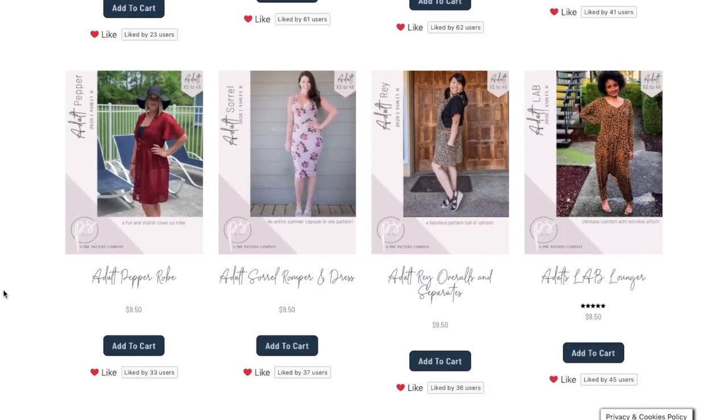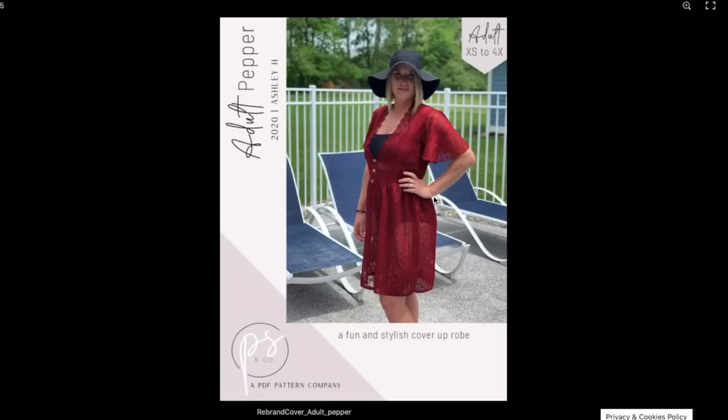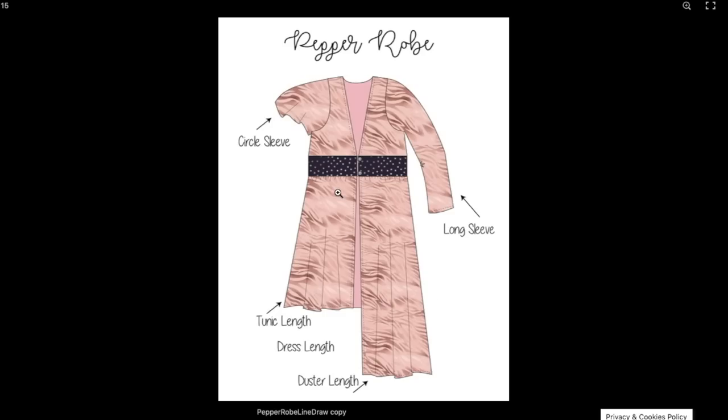Okay, pepper robe. We've seen a few robes from them already, or robe style designs. This one has a bit of a flutter sleeve. Oh, why are the pictures so small? Oh, there we go. Oh, the pictures are small again. Okay, here's the line drawing so you can kind of see. I think this is supposed to, I don't know. Now I'm confused. Circle sleeve, long sleeve, tunic length, dress length, or duster length. And then this is something happening here in the middle.